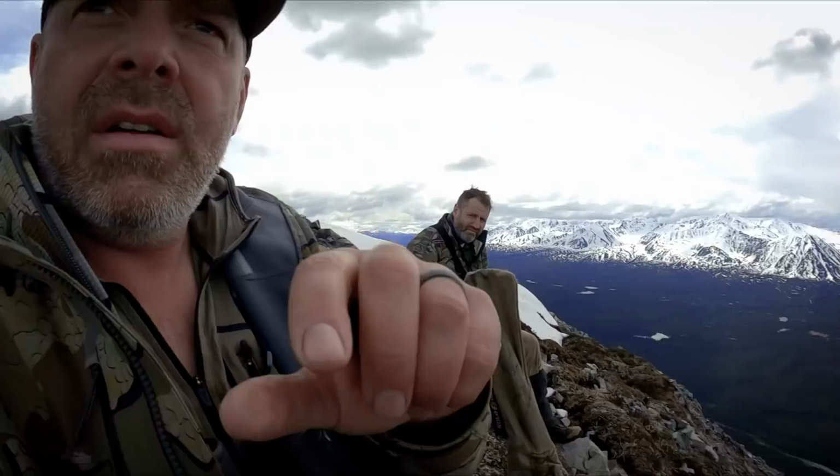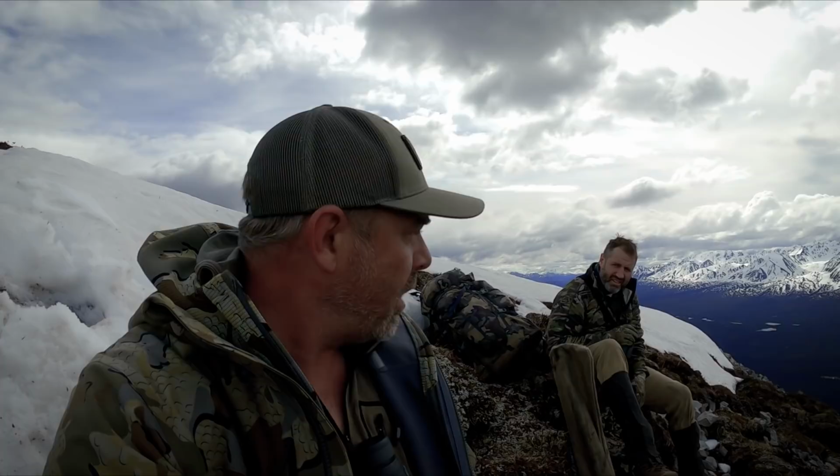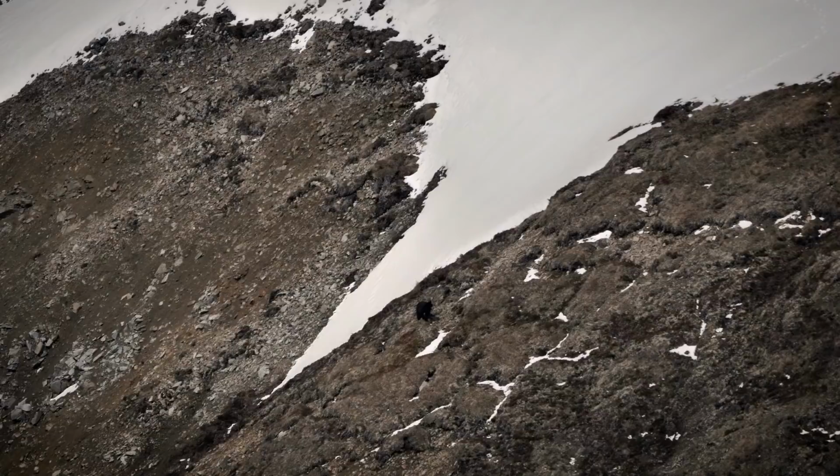Black bear over there doing exactly what a grizzly should be doing, up in the tundra digging for ground squirrels and stuff. But it's a black bear. I've seen a share of black bears on this trip.